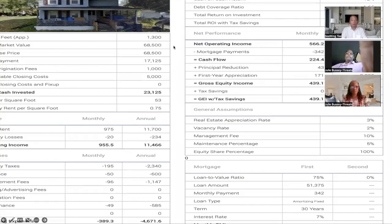This is a $68,500 single family rental property in Buffalo, Niagara Falls, New York, and the projected rent is $975, minus vacancy factor, minus your monthly taxes $195, insurance, property management fee $96. I even factor in the vacancy factor of typically around 2%, and also the maintenance percentage, any maintenance repair cost that you have to incur every year, and I projected a 3% appreciation rate. So at the end of the day, you're able to leverage through this property financing. You have an approximate monthly net cash flow of $224.